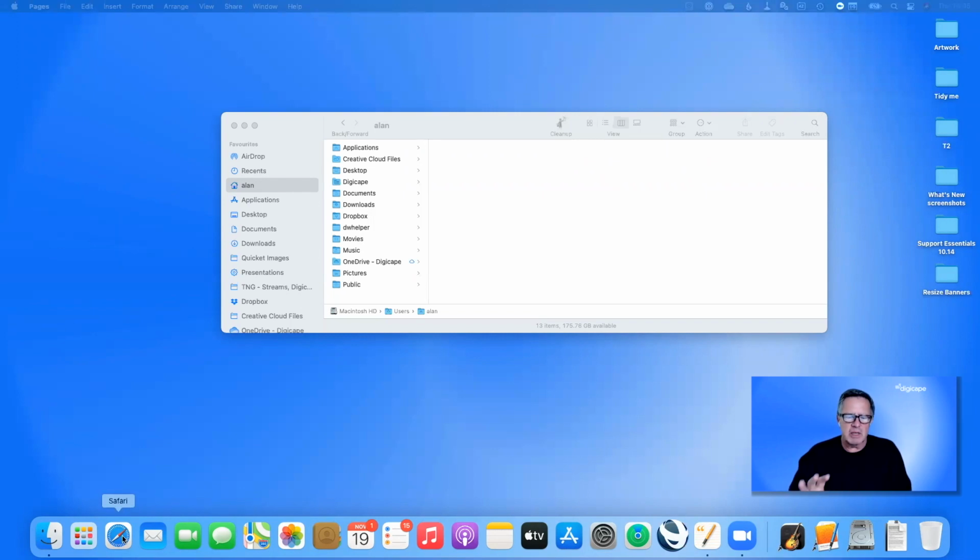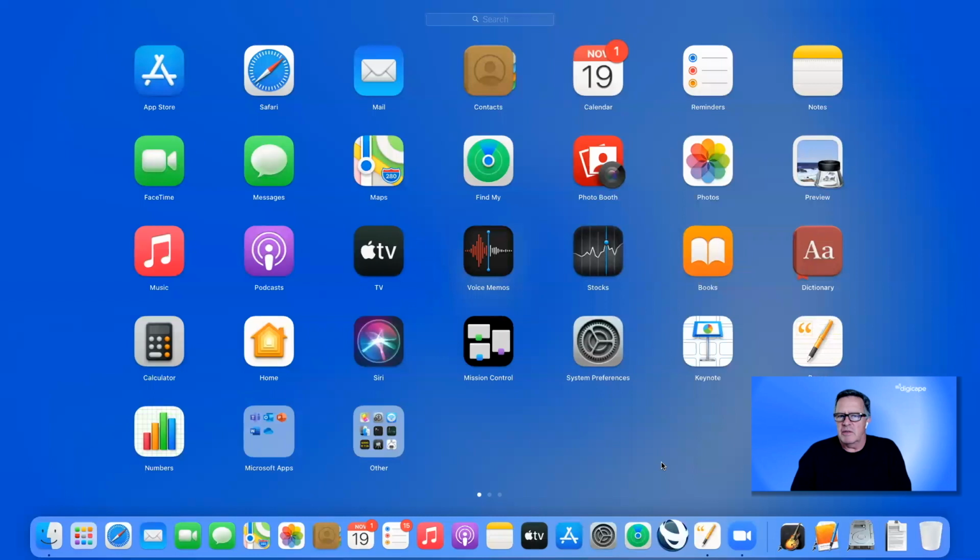So from that perspective, it's a fairly good thing. Let's have a look at Launchpad. If I click on Launchpad, I don't know how many of you use it. A lot of people who are new to the Mac use Launchpad all the time. Us old school people rarely use it, but if you're new, it's a very convenient place to find your applications. It looks just like an iPad home screen.